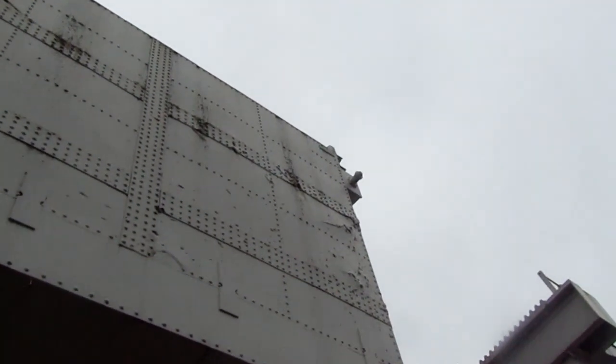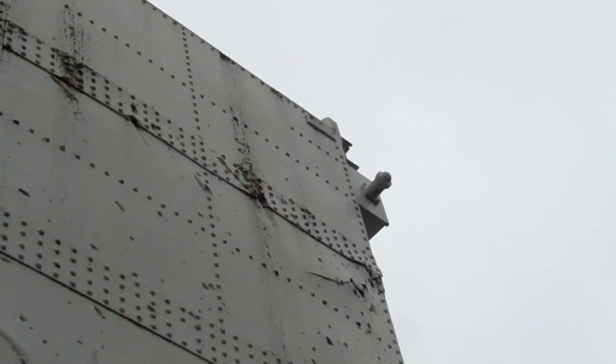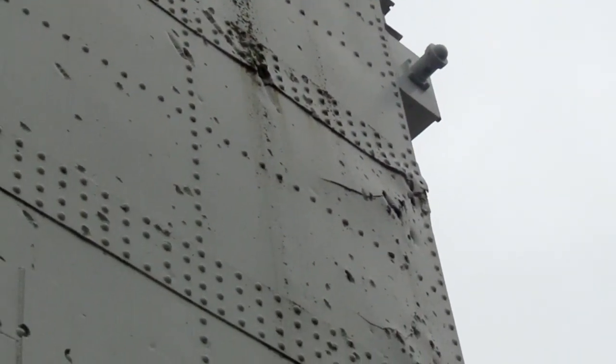This is a shell that almost destroyed the bridge. Now, if you look on the stairwell, there is one.